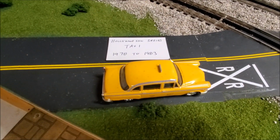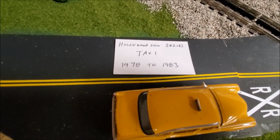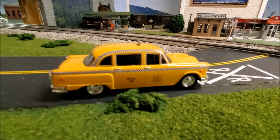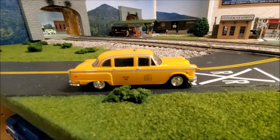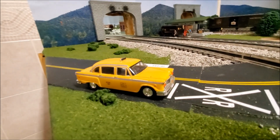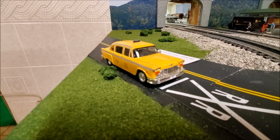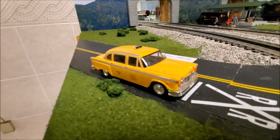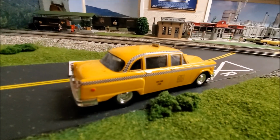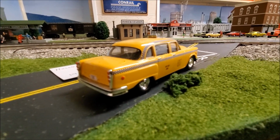So here we have the Hollywood series Taxi. It was a sitcom show that was from 1978 to 1983. And that's exactly what it was called, Taxi. More fun facts. For those of you who don't know the make or manufacturer of the old taxis back in the day, these taxis were actually manufactured by a company called Checker. And they only had the one model, which was called the Marathon.